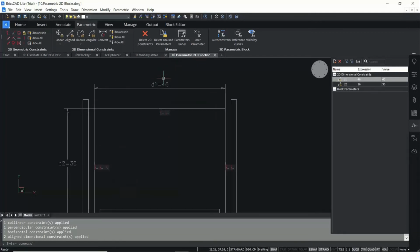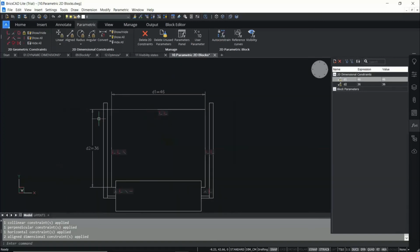One is D1, which is 46. D1 you can take, for example, as the length of the chair, and D2, for example, you can consider as the width of the chair. So you have to give some meaningful names here for your understanding. So I'll just double click and rename this. I'll call D1 as length, and I'll double click and call D2 as width.